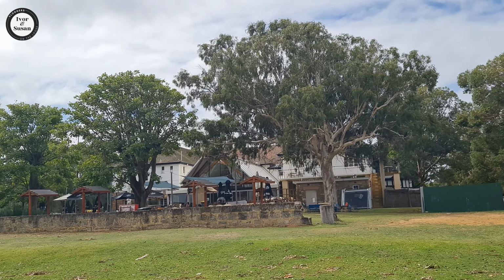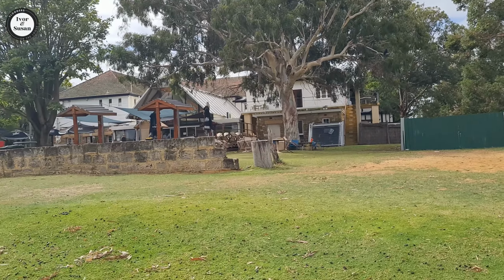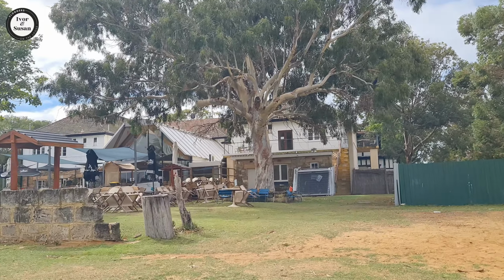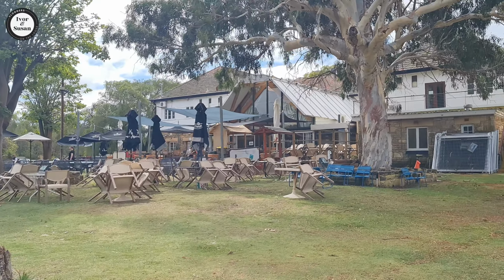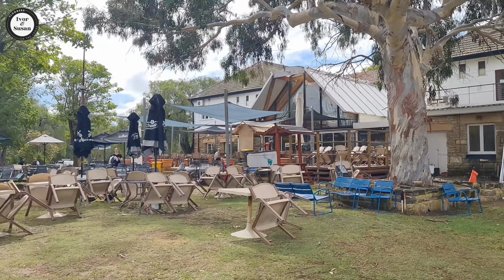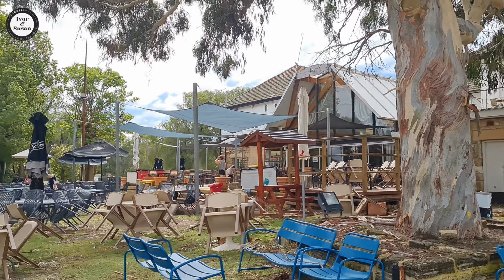So there's the back of the Yanchep Inn. It doesn't look like it could be open. Yeah, I think it's open now. It is Sunday today. It will open later on, if it's not open already. The chairs are still stacked up against the tables. I think they're just getting ready to open. I can see a few of the wait staff in there clearing things. There are a few people in the beer garden over there.